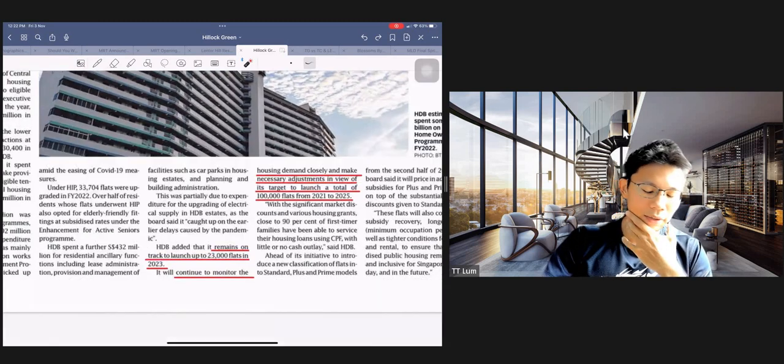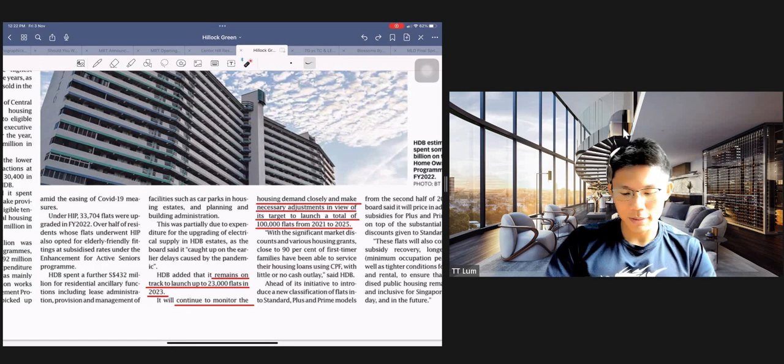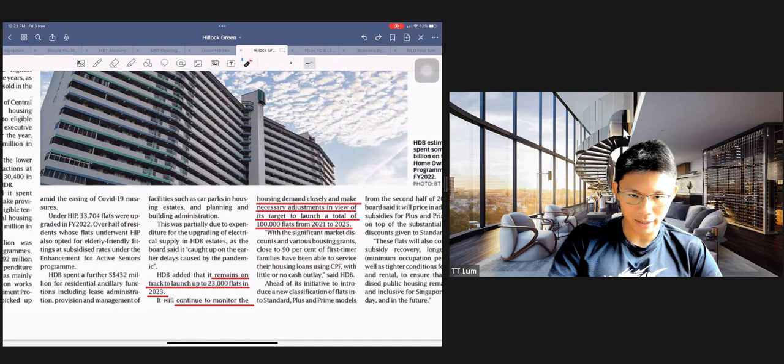The other thing we need to note is that HDB says it remains on track to launch up to a total of 10,000 flats in this period. Next time when it's done, all these flats reach MOP and drive up the flat supply. What will happen to the demand? Demand is pretty much the same. What will happen to the resultant price when you have basic supply and demand factors like this? When you have too much supply, what's going to happen to the price?